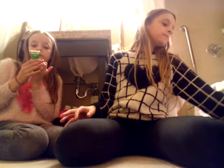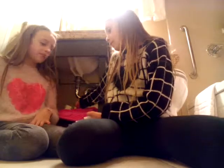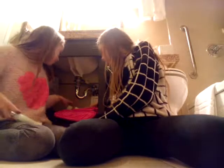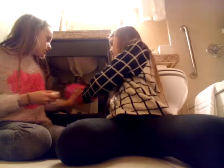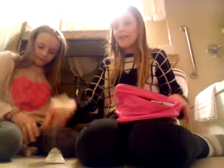Then next I got this hand cream. This is just a mini one because I need one to moisturize my lips and my hands. This was $2 as well, so I just grabbed that. And then also from there, where's the other one? Here. I also got this bag. Sorry, I put my creams in there.